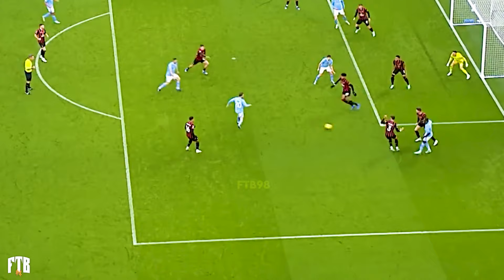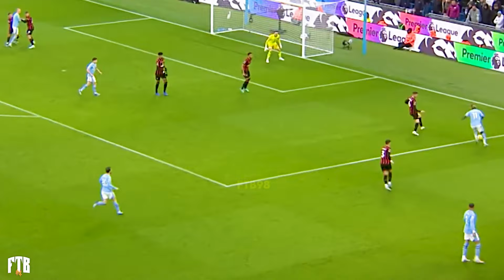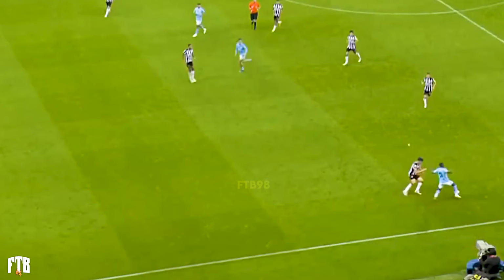Jérémy Doku's having a blinder. And Bernardo Silva is the latest beneficiary. And City lead by 2-0. And Jérémy Doku, who scored the first, was absolutely sensational in creating the second.